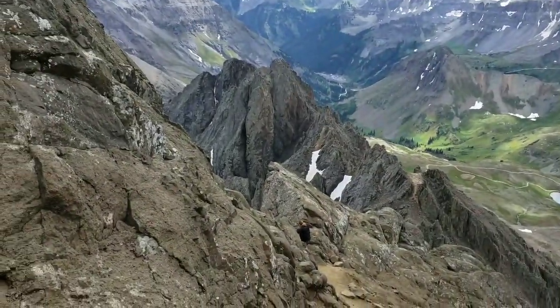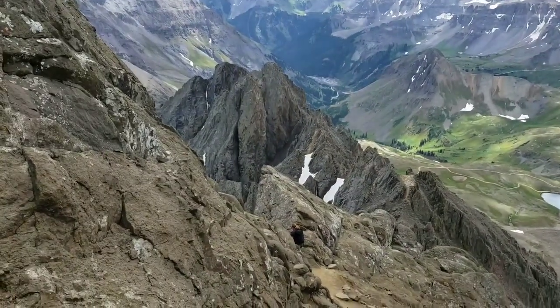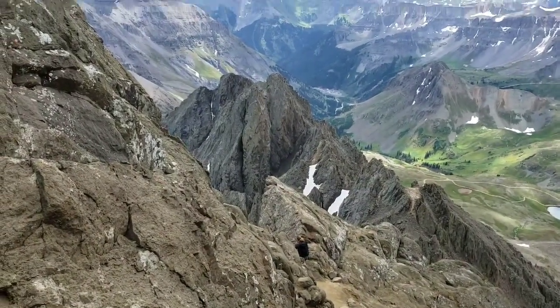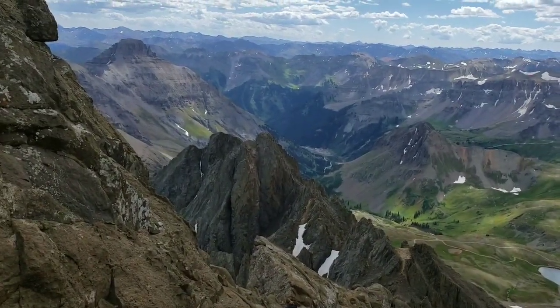Alright, well, I'm up that notch, about 50 feet off the summit, and it's not too bad. It definitely is a solid class 3 move, but it's not too bad. And the exposure's not too bad either.